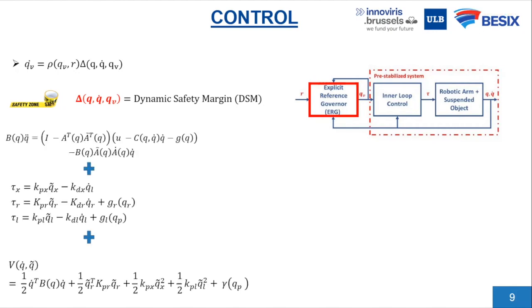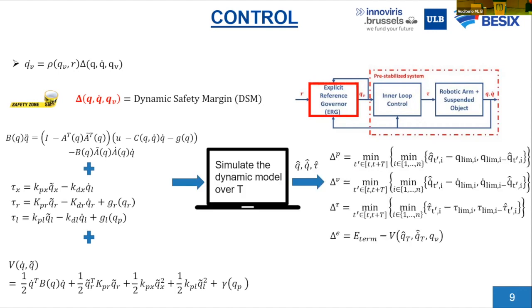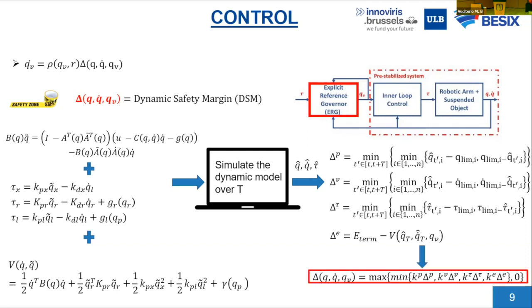Basically, you have to consider the dynamic model of your system, the pre-stabilized controller, and your Lyapunov function. You run some simulations, and what you get are several thresholds in which you compute the distance between the predicted trajectory and your constraints. And so you can take the minimum of this function. Why the minimum? Because we are using a conservative approach. And why the maximum between the minimum and 0? Because of course, if the constraints are violated, here you have -1. And -1 means that at the next step, you can violate the constraint. So it's better if you don't change the applied reference at the next step.